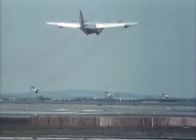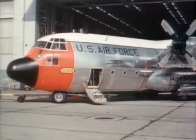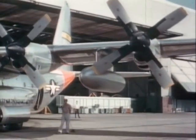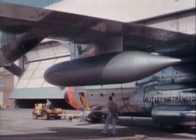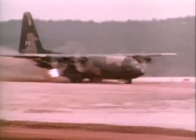of approximately 400 feet. The E model, produced for the Military Airlift Command, increased the cargo-carrying ability of the aircraft to 155,000 pounds. Range was the major improvement for the C-130E. It could cross the Atlantic non-stop. On short, rough fields, Hercules often uses jet-assisted takeoff, or JATO. It cuts takeoff distance from a 1,500-foot minimum to about 800 feet.